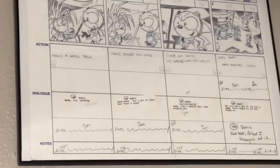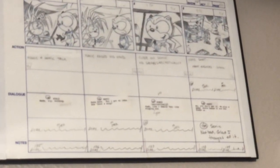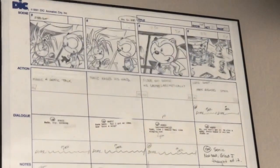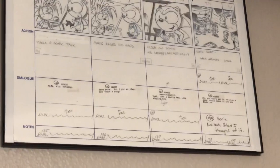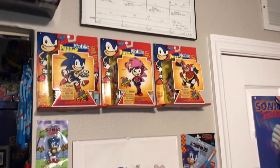Some Sonic Underground merch up here, and we actually have a storyboard for one of the episodes featuring Manic. I really wish Manic would come back in some form. I loved Manic. It was funny because he looked like weed.